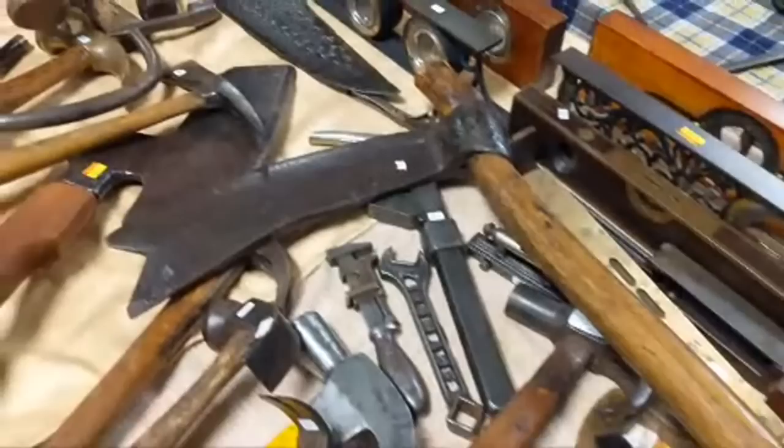Some turning tools, more spokeshaves, levels. Check out this old froe. This old froe. An old cabinet scraper.